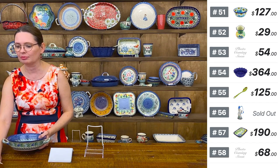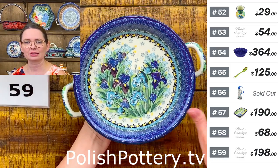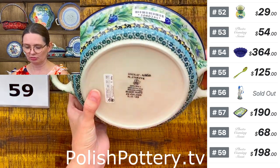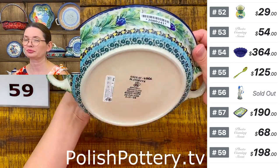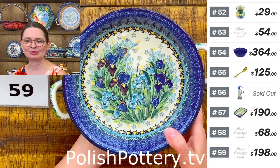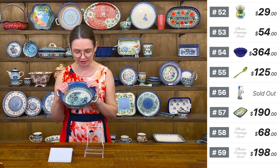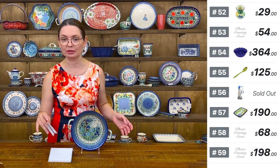And the number 59 is a beautiful U8 pattern as well with iris fields. This is the 8-inch in diameter baking dish with handles. So 8-inch in diameter, 10 from handle to handle, and 2 inches deep. So here we have Unicat 4966 by Miss Maria Stajic. It is gorgeous as well. So the highest level of Unicats, number 59. And we never had it before, so yeah, new to us. We had this pattern in different shapes, but not on the 8-inch round baking dish with handles.